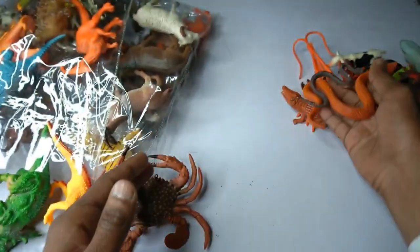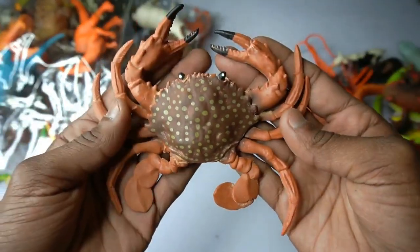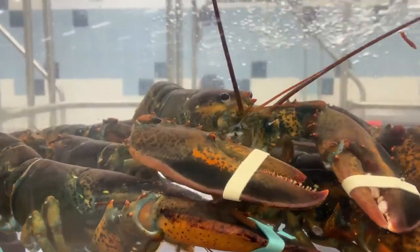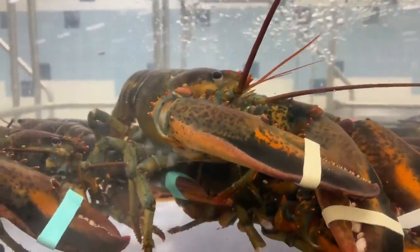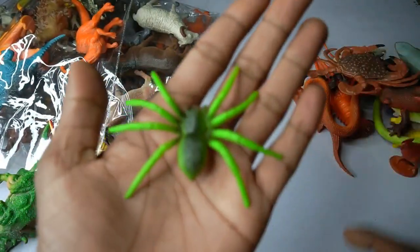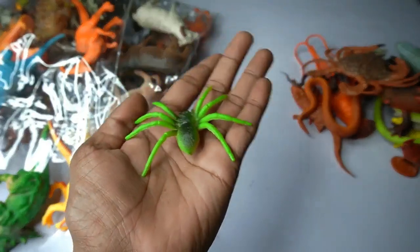So side and next figure, crab. Wow guys, look is beautiful. Very nice design crab, red crab. Figure design is wonderful design. Crab, wow, amazing figure. So side and next figure, spider. Wow guys, little size spider. Design is beautiful spider. Look is amazing.